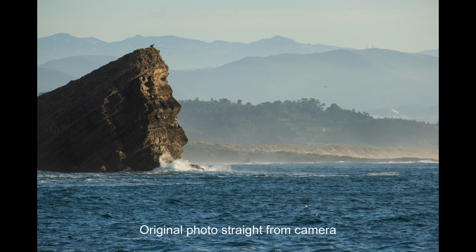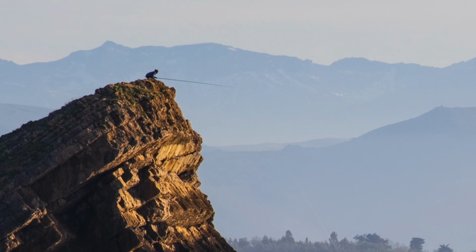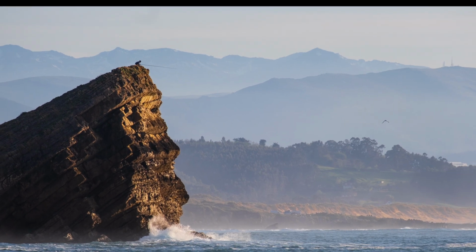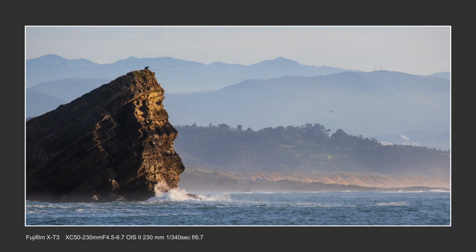While I prefer to shoot most of my images with my Fujifilm GFX on a tripod, sometimes it's nice to travel light. This was taken with my X-T3 and an entry-level zoom lens that I bought used to bring with me on hikes.